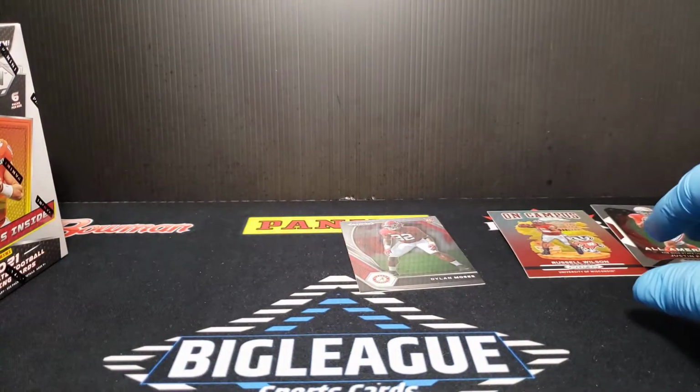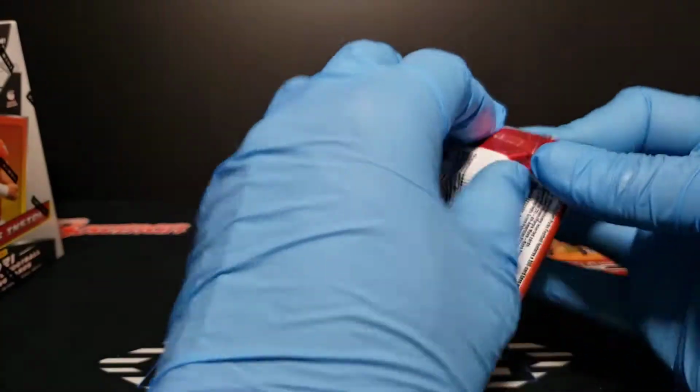So great pack to start, hitting with the on-campus. That's pretty big right there.